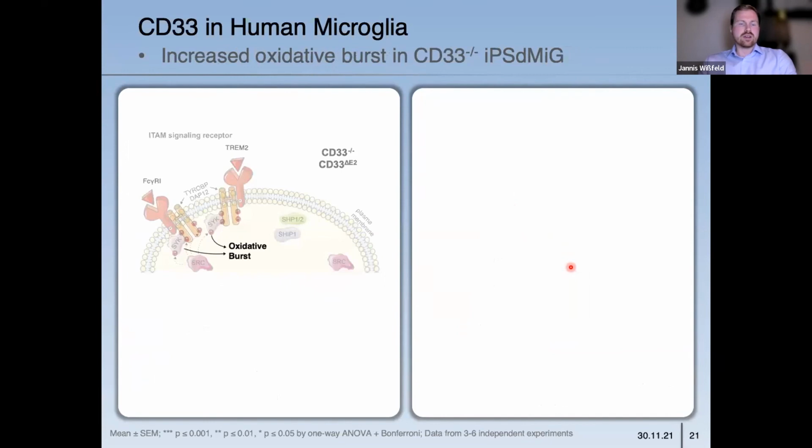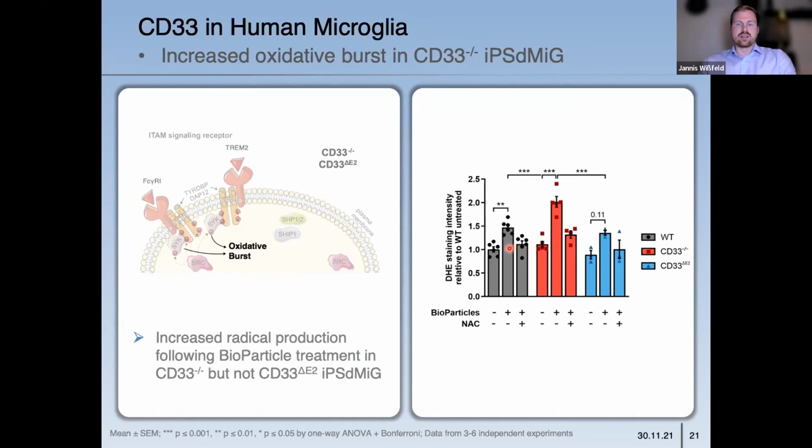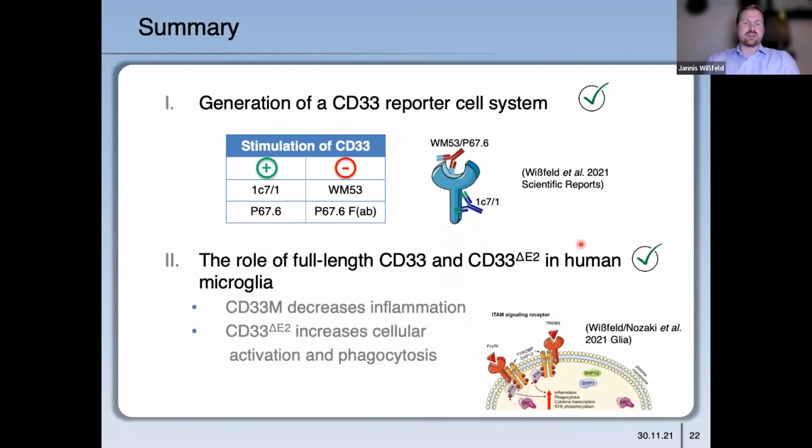And the last parameter I looked at was an oxidative burst, so the radical production which occurs upon phagocytosis. And using the bioparticles, we can increase that in the microglia, and using a scavenger, we decrease it again. And as you can nicely see, the knockout produces much more radicals upon encountering or phagocytosis than the wild type or the delta 2.